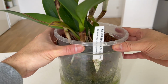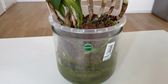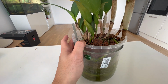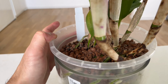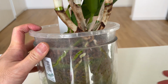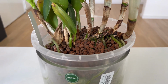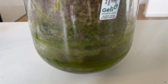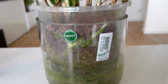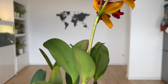It's in a self-watering setup, but you can tell the roots are really okay. Look at the roots up here. There are a lot of roots growing into the pot and providing enough water. And actually I'm not doing much with this plant other than adding water to the reservoir every now and then, I think like every 3 weeks or something. So this is an easy to care for Cattleya with a nice strong rose-like fragrance.